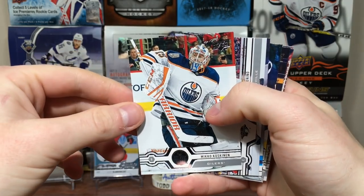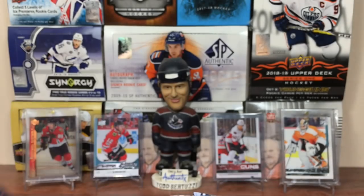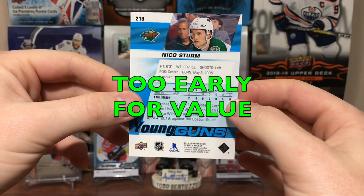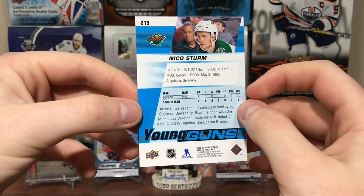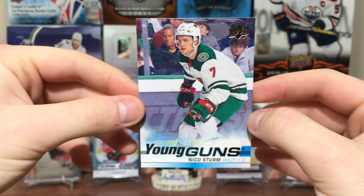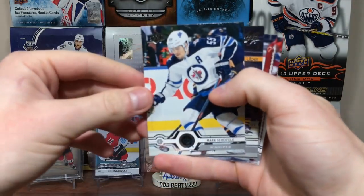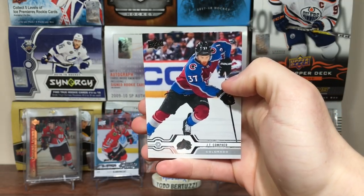Okay, so there's that. Here we go. Got Mikko Koskinen. Nick Bonino. And our first Young Guns. Oh, here's the Young Guns. Interesting. Got Nico Sturm. Not related to Marco. I had to double check that. Nico Sturm, I don't think he's up on the team right now, but there you go. Nico Sturm, Clarkson University from Germany. I don't mind it. It's an interesting looking design there. Then you got Mark Scheifele, Victor Hedman, Jonathan Quick, and JT Compher.